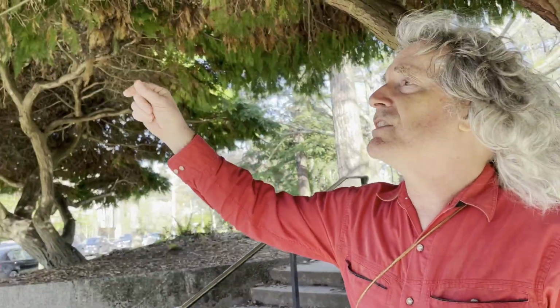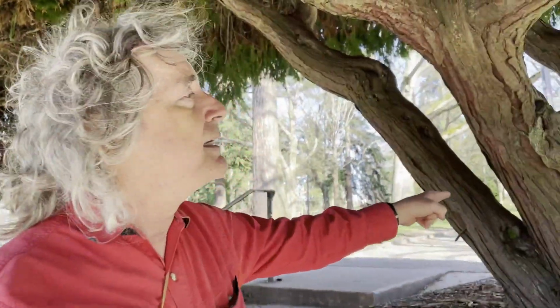You can get juvenile forms, skinny forms. This is a wide growing form that never makes cones. The only way you'd know it's a Lawson Cypress is if you know the fragrance and you smell the foliage, you crush it, it has a distinctive smell in the bark. But it does not make flowers or cones. It's like a pollywog that never turns into a frog.